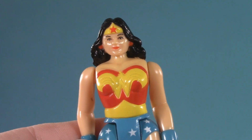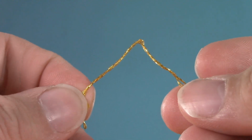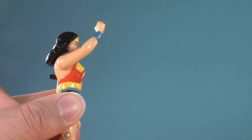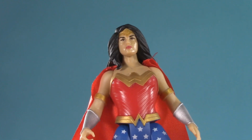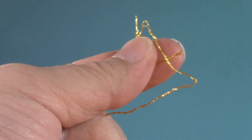Moving on to Playability, and as stated before, the Toy Biz figure has a feature in the back. Nice to meet ya. This is in service to her golden lasso. It's just embroidery thread. According to the package, she can throw her lasso and, yep, she can do that. Not sure why she wants to throw it. Go get it! As for McFarlane, she comes with that nice new and improved cape, and that's it. Well, lasso would have been nice. I mean, maybe not this one in particular.